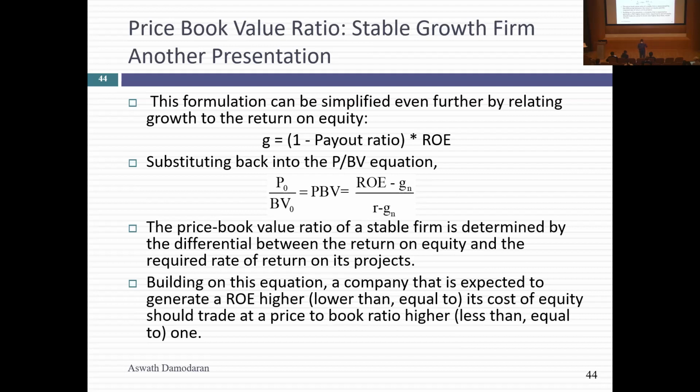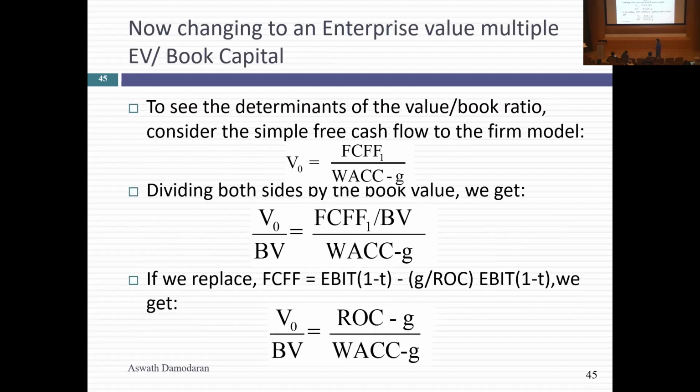You know what that means, right? If your return on equity is roughly equal to your cost of equity, your price to book ratio should be roughly 1. If your return on equity is much higher than your cost of equity, your price to book ratio should be higher than 1. And if your return on equity is consistently lower than your cost of equity, your price to book ratio should be less than 1. And it's not last year's return on equity, it's expected return on equity. It's that magic ingredient that explains why companies trade at low price to book ratios. Their price to book ratio is less than 1, but they're not cheap. They deserve to trade at that multiple because their returns on equity are so low.